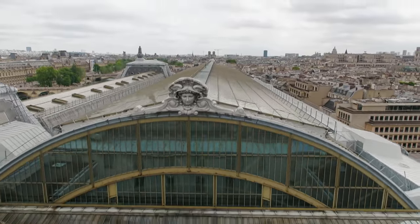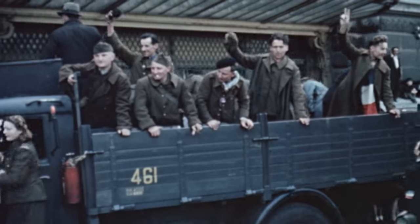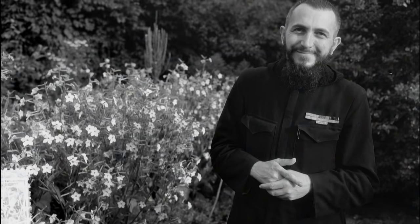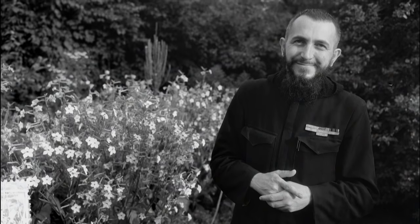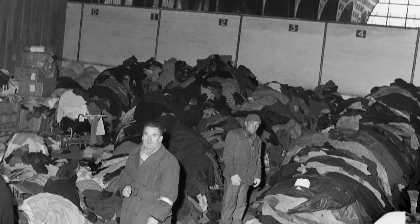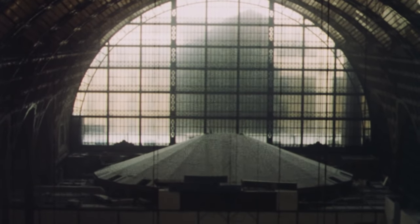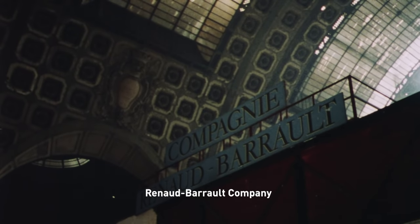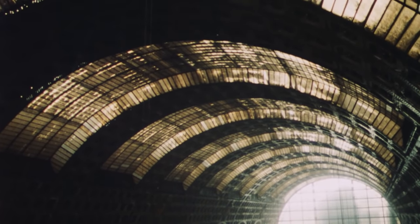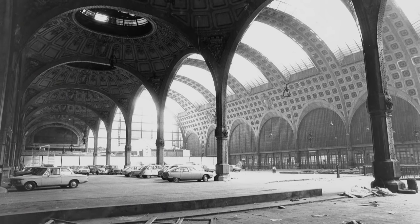Between 1945 and 1980, Orsay had several different lives. In 1945, it acted as a reception center for former prisoners of war and deportees returned from Germany. When Abbé Pierre called in the winter of 1954, it was used as a donation center to help the homeless brave one of the harshest winters Paris had ever seen. In the 1970s, a big top was installed at one end of the nave, with theatre performances given by the Renault-Barrault company. Several things happen. It becomes a parking lot, so there are absolutely amazing photos where you see cars instead of passengers.